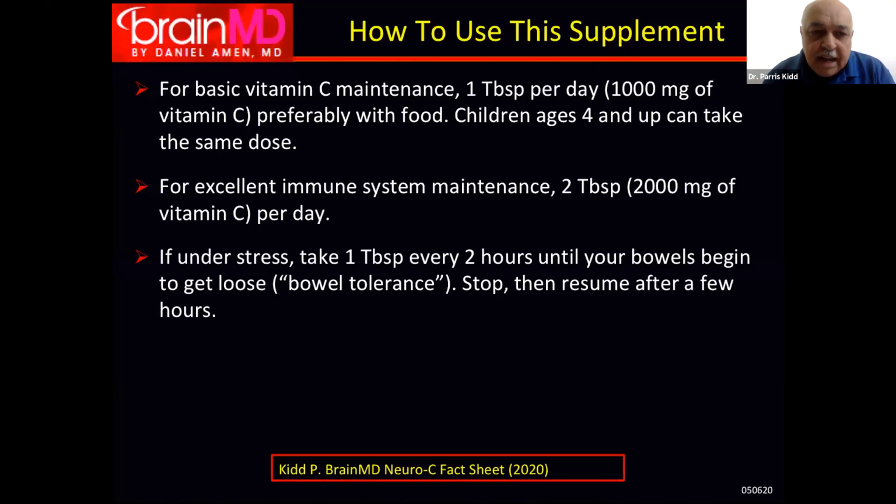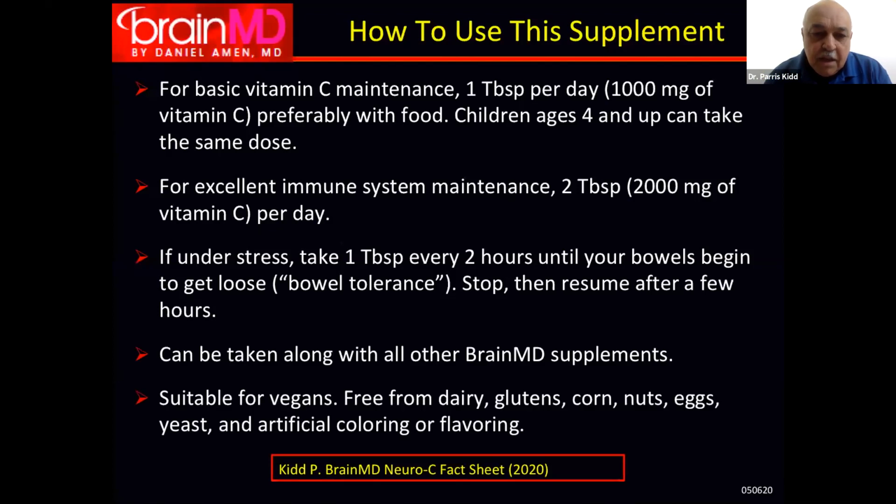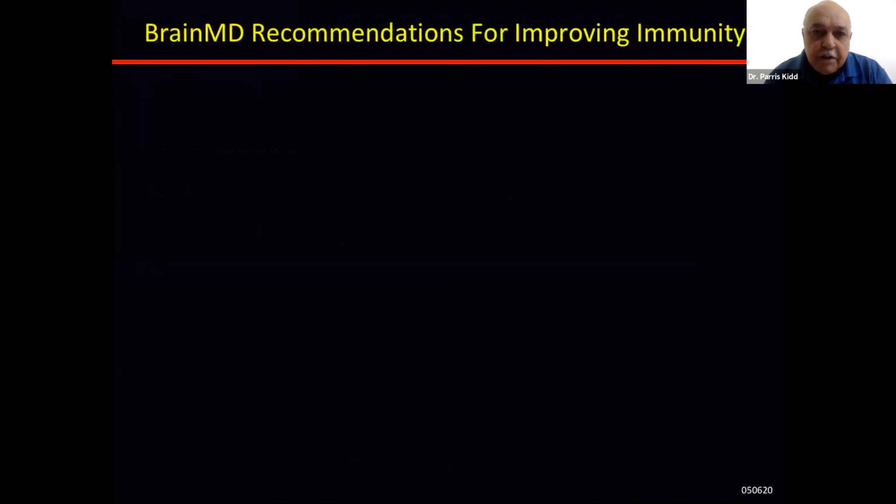If under stress of any kind, severe stress, relatively severe stress, you can do the bowel tolerance trick. You take a tablespoon every 2 hours or so until your bowels begin to get loose. It's not necessarily uncomfortable. Once you begin to feel a little bit of loosening or hear a little bit of growling, then stop, and then after a few hours, go back onto that regimen. And I can practically guarantee that after a day of that, you're going to be functioning and feeling a lot better. I've done it so many times. It's compatible with all of the other supplements from BrainMD, suitable for vegans, free from dairy, glutens, corn, nuts, eggs, yeast, artificial coloring or flavoring.